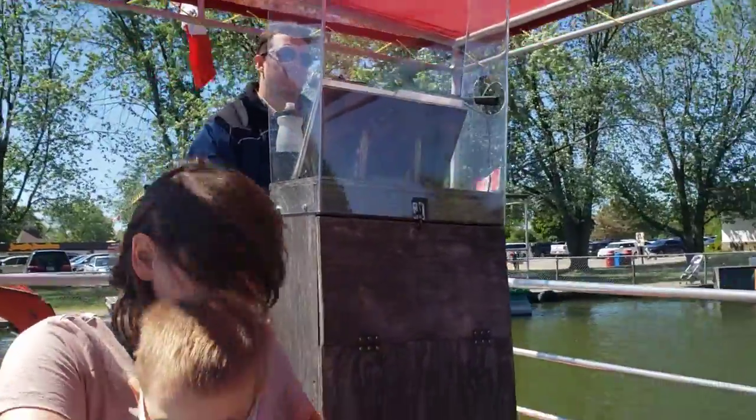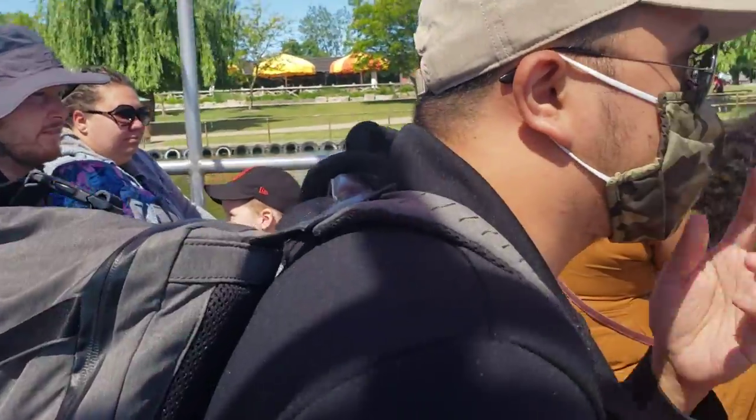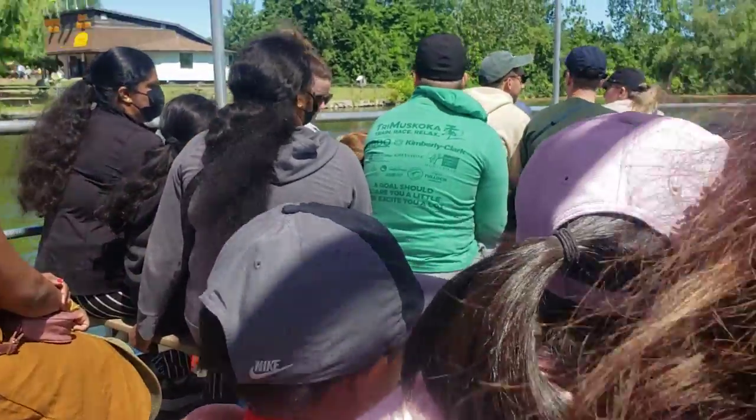Fairly minor, with the exception of water. There's no eating, drinking, smoking, or vaping while on the boat. As well, I ask that you please remain seated and keep your arms and legs inside the vehicle at all times.